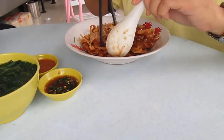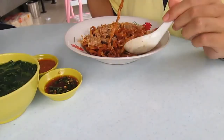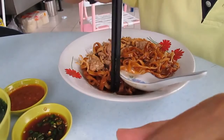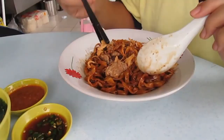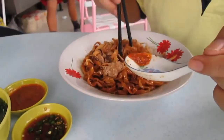And what about the noodles? Noodles is al dente, it's not too soft, not too hard. Excellent. And it's covered with the pork sauce, which I think has oyster sauce, so it's a very good taste and consistency towards the meat. And the fried anchovies are crunchy, very crunchy. So eat the banh mi with the sambal, it's excellent.